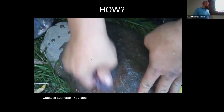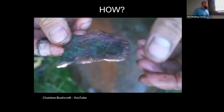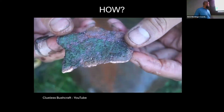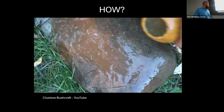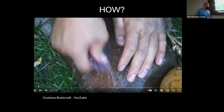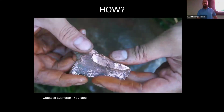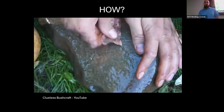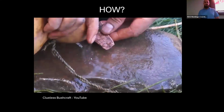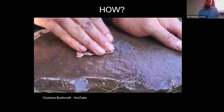Now he's putting an edge on it. And there you go. So later on in time, of course, there was some specialization that was developed with copper working. But this archaic stuff, this middle archaic age stuff, it's pretty basic. They were making a variety of really interesting artifact types.